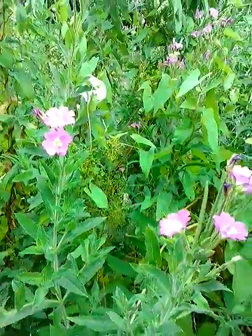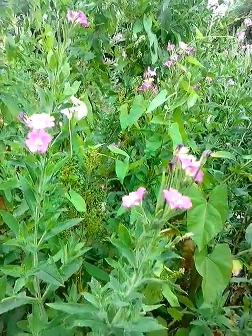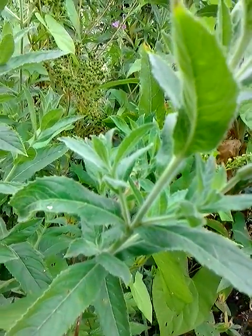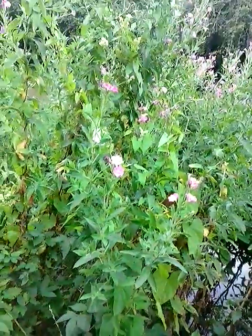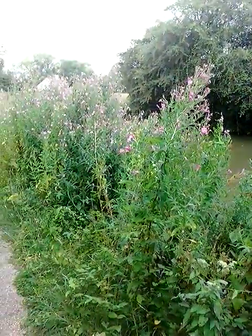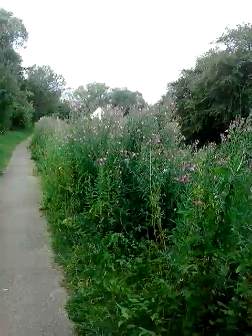This is Epilobium hirsutum, and that species name simply means hairy, and you can probably just about pick out the fuzziness on the stems, and the leaves have got downy hairs on them as well. It absolutely loves it by this canal side, and that's it, stretching out in the distance all along this bank.